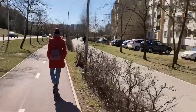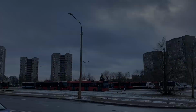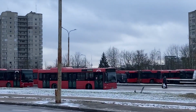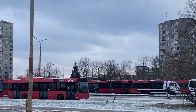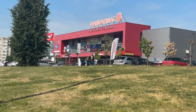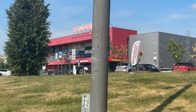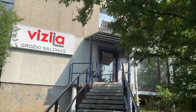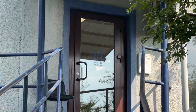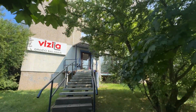Goodbye to using my kick scooter to ride down the smooth bicycle lane along Stanavichus. Goodbye to my favorite buses that connected me to the city center, with bus numbers 53, 56, 40, and 10. Goodbye to the conveniently placed and sufficiently diverse shopping center that was Mandarinas. And also goodbye to the Vizia barbershop that seemed to be open pretty much all the time. I started going there when haircuts were 10 euros, and now it's 15 euros, but I just got used to going there.